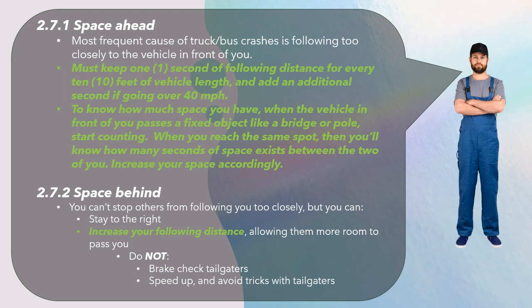Space behind. You can't stop others from following you too closely, but you can stay to the right. Increase your following distance, allowing them more room to pass you. Do not brake check tailgaters or speed up and avoid tricks with tailgaters.